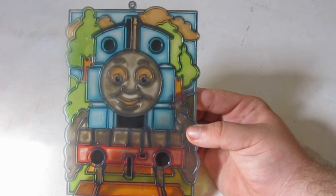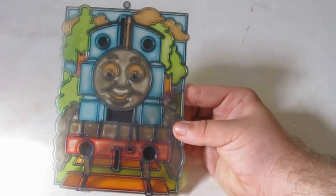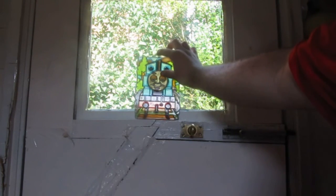So, and there's a fly in here somewhere. Anyway, let's just put this up against the window so you can get a better look at it. Well, let's put this in the window. Make sure I don't fall off. There we go.